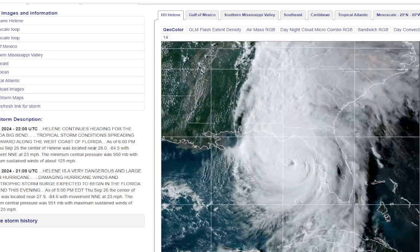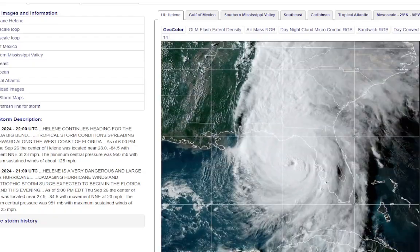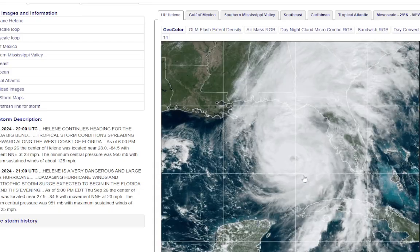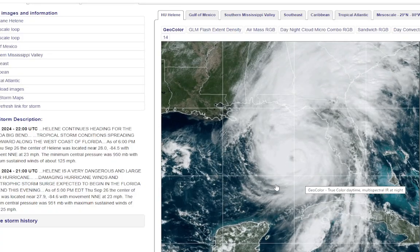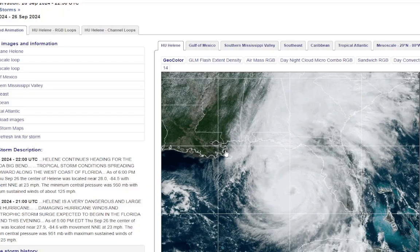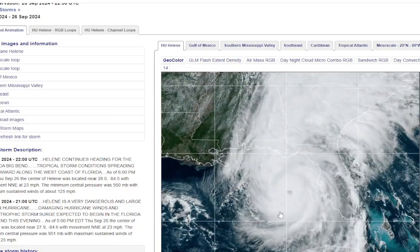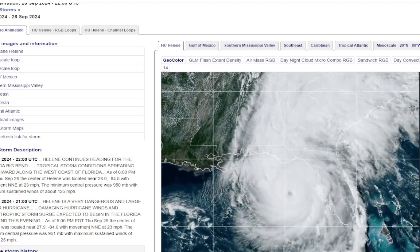We could also put on the GLM flash intensity, but there's no reason to do that because we have a very good view of it right here. We know it's strengthening. You can see that there's a lot of moisture here, and you see all the dry air on this side of the storm, but the storm's got the Gulf of Mexico. It's got all the gas it needs right now.